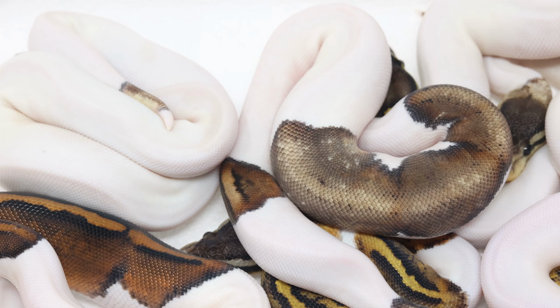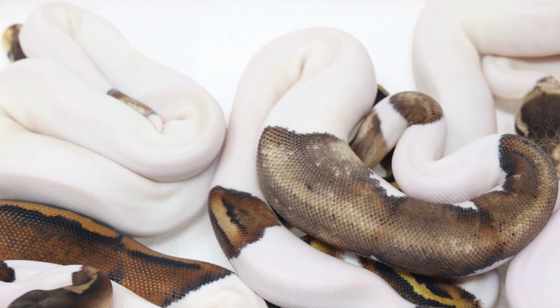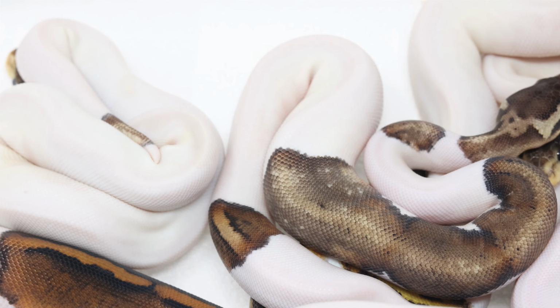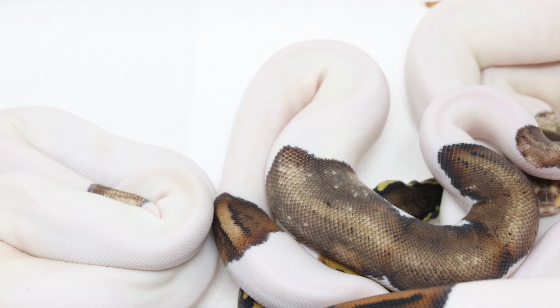Today we've got a clutch update for clutch 2 of the year, which was a black pewter pied to a cinnamon het pied. So there were 6 hatchlings, and if you remember we hatched all visual pieds, which was excellent odds. So we'll just go through, take a look at what's available, what's sold, and what I believe the genetics are. So let's crack into this.